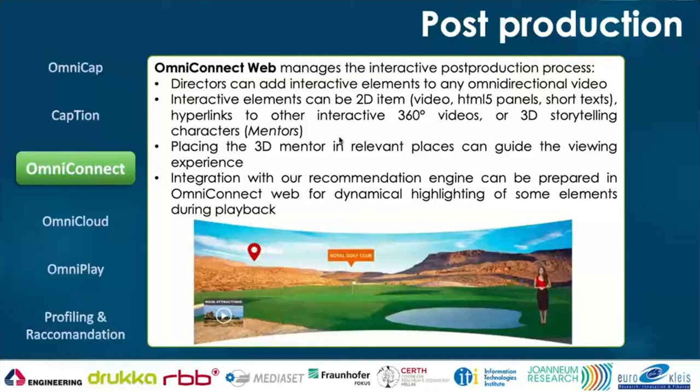OmniConnect Web also allows adding our 3D virtual character, Mentor, produced by Caption, to the background video. Basically, OmniConnect Web treats the Mentor, once imported, as any other overlay item, so that properties can be associated to it.